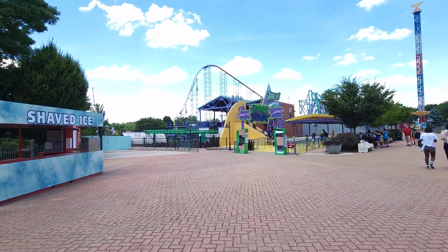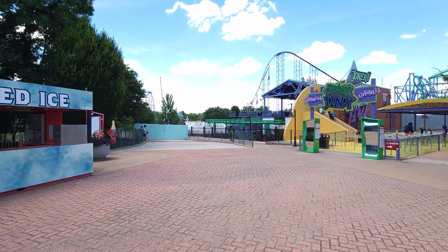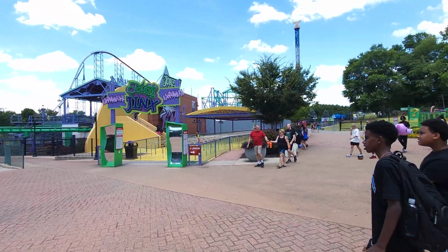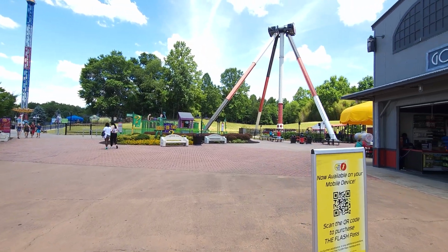Now, if you watched our last Explore, over that way took you to Whistle Stop, which was their kids section here. But as you can tell, it's all blocked off. They haven't done anything really with it. So you kind of are forced to go this way by the Joker's Jinx, which is a coaster I still have to ride for this year.